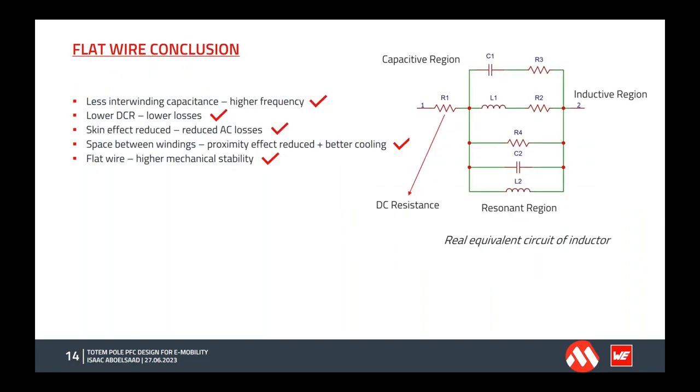So, wrapping it up, the conclusion: we can see it here in the real equivalent circuit of the inductor. We have the inductive region, the capacitive region, and the resonant region. Starting with the capacitive region, since we have less interwinding capacitance, we can use these chokes for higher frequency. For the DC resistance part, since we have a lower DCR, we have lower losses. And since we are reducing the skin effect and the proximity effect, we are reducing the AC losses.